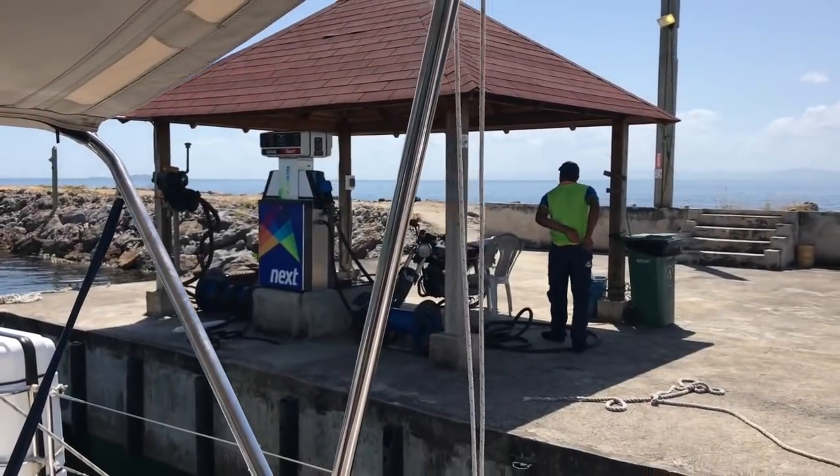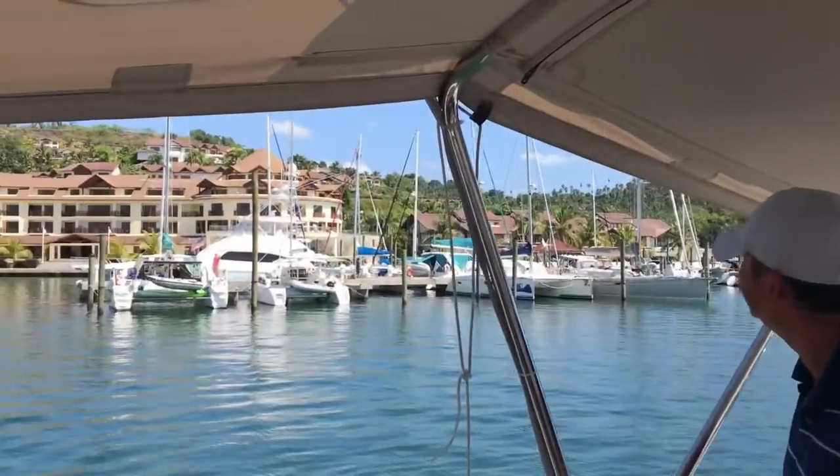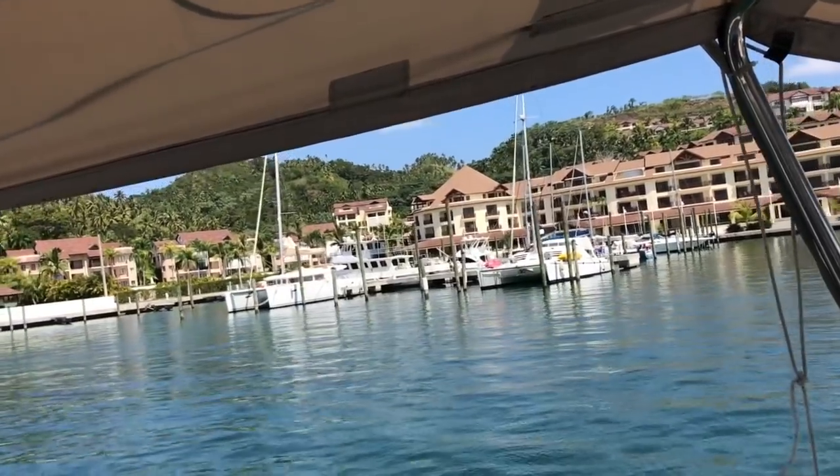We just fueled up and we're heading out into the Atlantic, and all our friends, hi! Bye! Thank you, Dominican Republic, for having us.